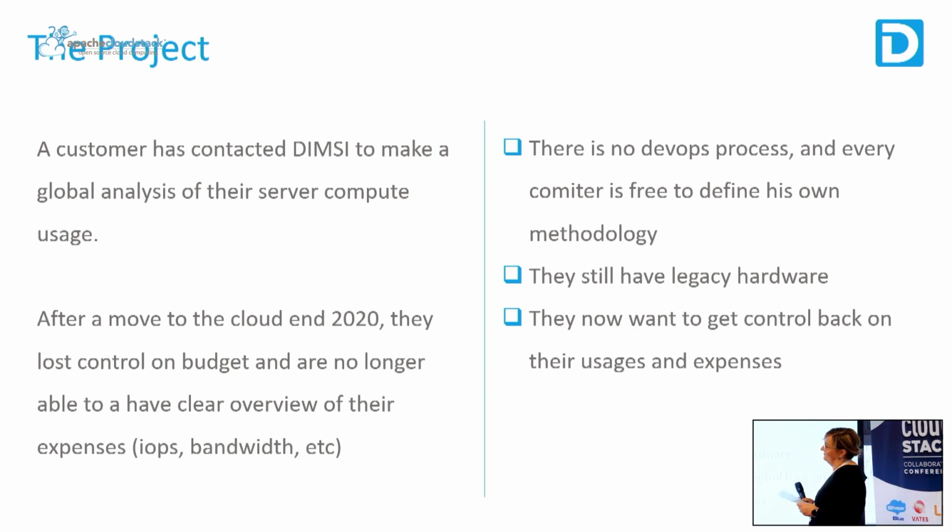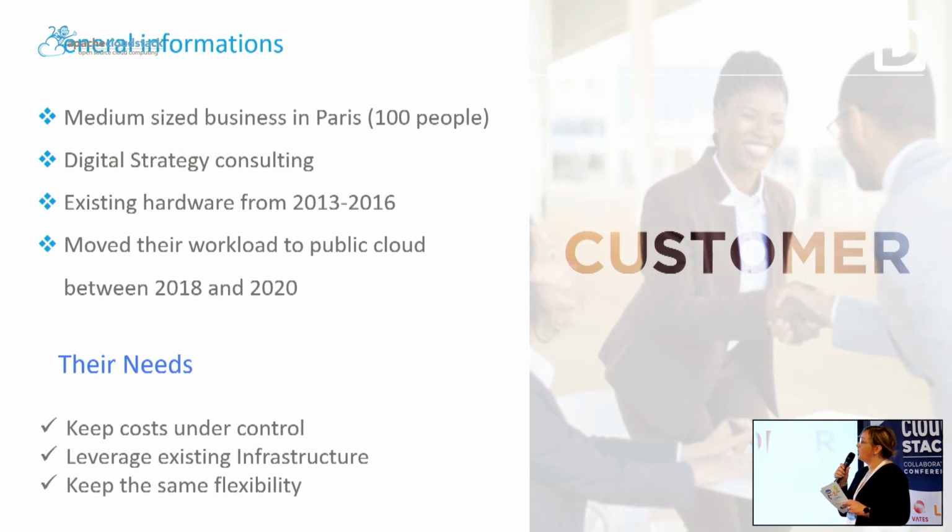Thank you. And what about the initial situation, process in place? Yes. There is no DevOps process. Every committer is free to define their own methodology, so there is no clear process in the company. They still have legacy hardware, and they want to get back control of their usage and expenses. This is their goal for the year.